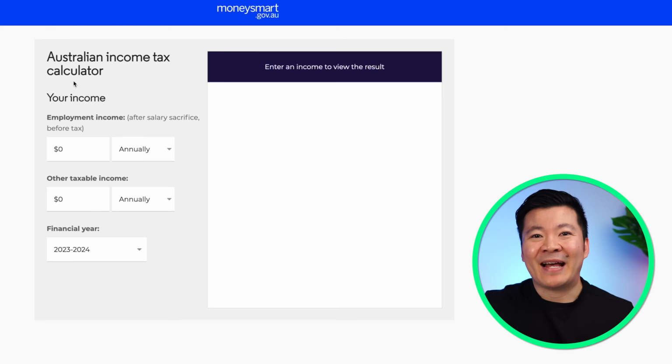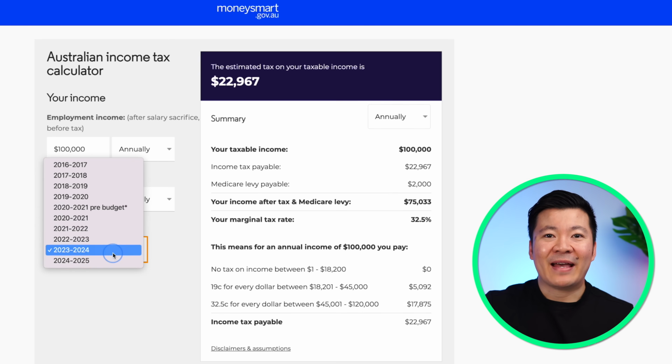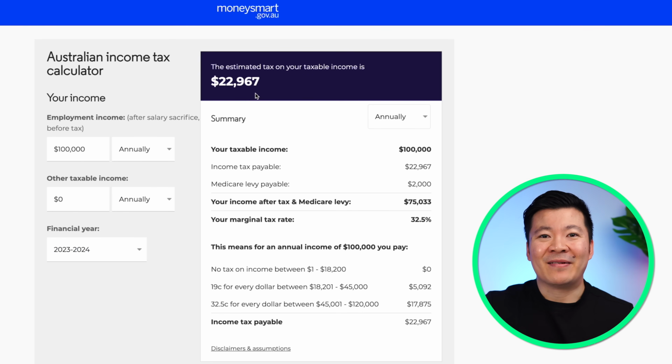Using my favorite magic tax calculator on the Money Smart website, we can calculate his tax for the year. So let's enter $100,000, pick FY24, and here's the breakdown. He pays $0 for the first bracket, he pays a 19% tax for the second bracket, and he pays a 32.5% tax for the third bracket.